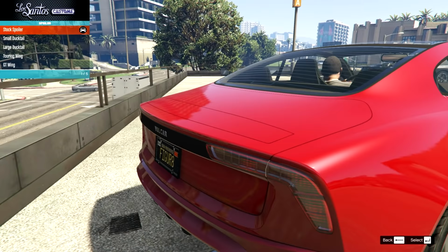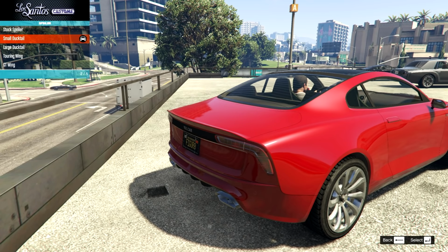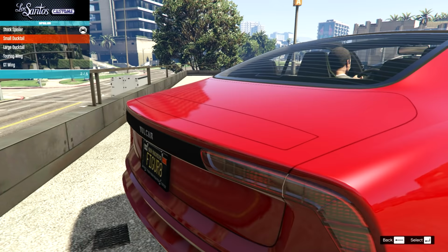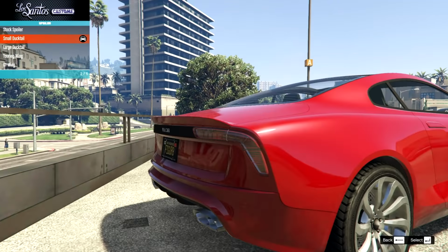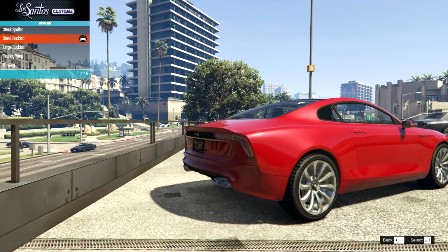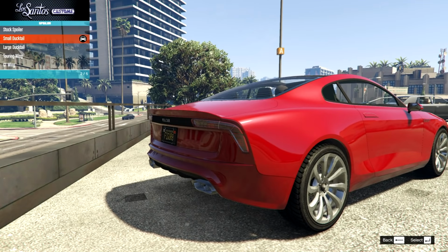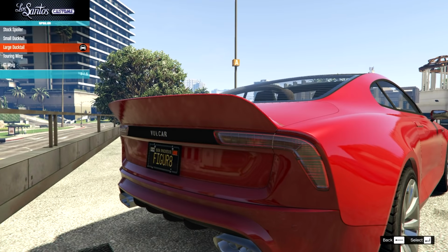On the spoiler, we have the stock, which is apparently just that. Then we have, oh, the small ducktail, which gets rid of that. Maybe that is supposed to work if you're going a lot faster than I was. But we do have this small ducktail, which I think blends in with the shape of this car perfectly. I love how that looks. We also have the large one, which is, I think, a bit too much for this sort of car.